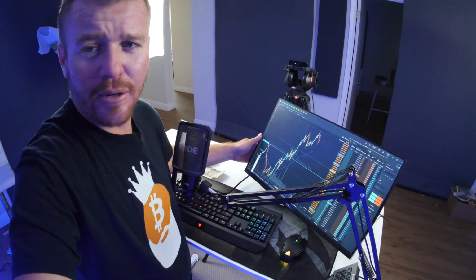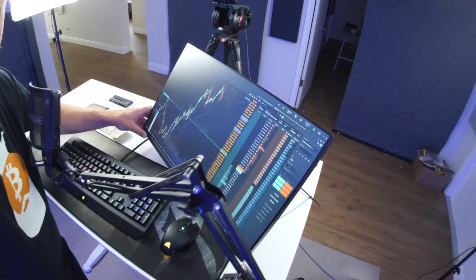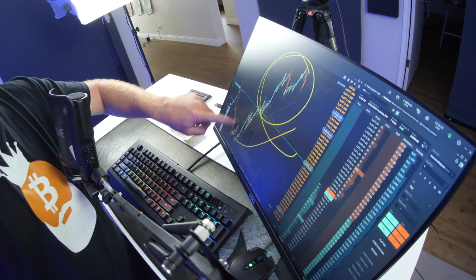But let's talk about the computers themselves, what monitors I'm using, the microphone. You can see right here I'm using the Rode NT USB as my microphone there. Now what is really cool, my new favorite thing, is this new monitor. Check this out. It's a touch screen, guys. How cool is that? I can draw lines right on the chart now and do all that fun stuff with this new monitor.